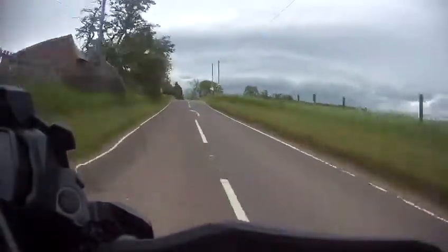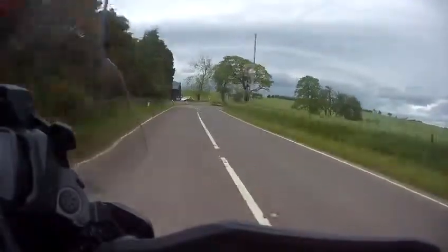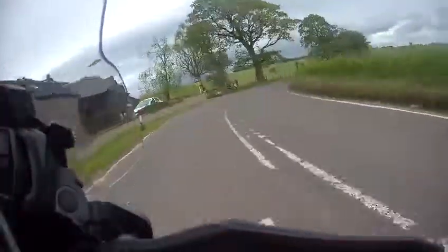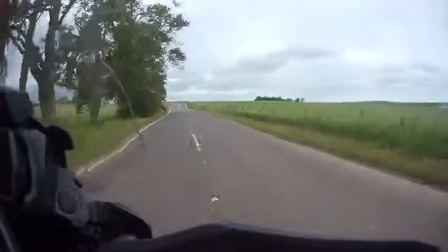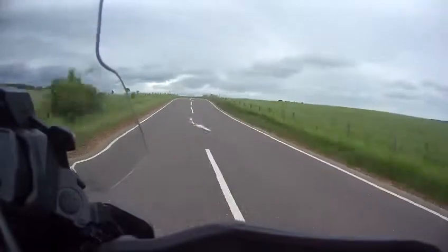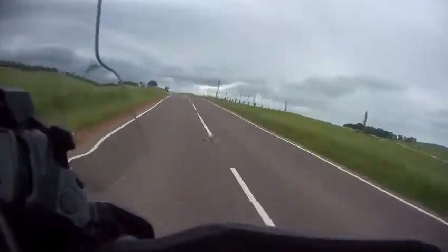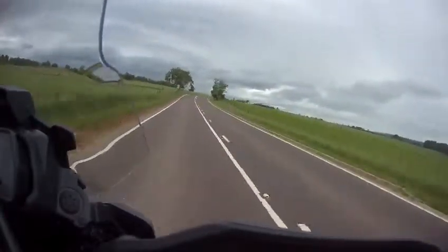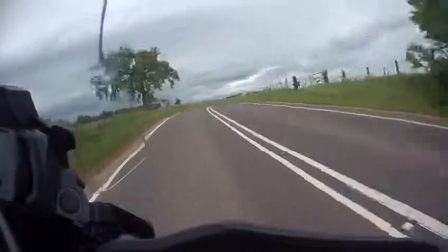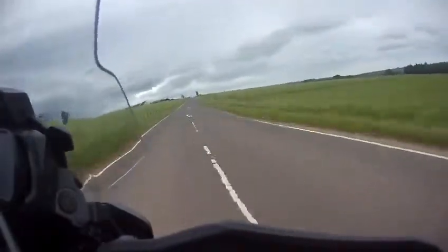And again, some people say the 900 GT Tracer's front brakes are rubbish. They're not rubbish, it's just the engine outperforms them. If you go too fast on any bike, the brakes, whoa, traction control 1. You go too fast on any bike and you'll find the brakes lacking. And this bike, unfortunately, can, due to the power delivery, get you into a lot of trouble.